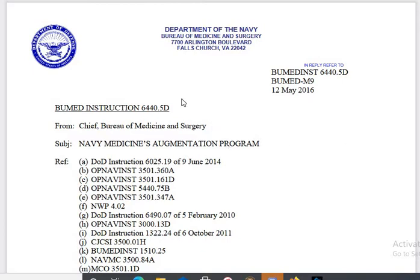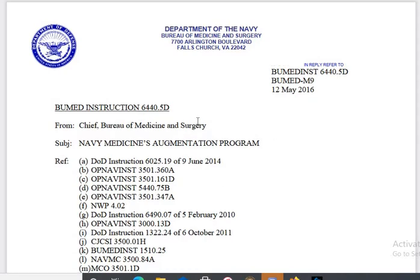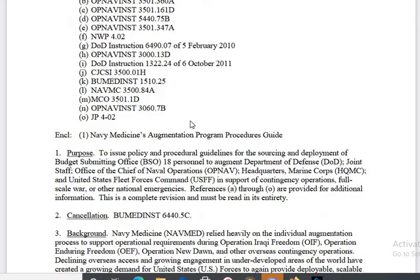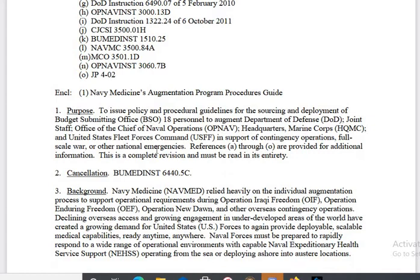So BUMED instruction 6440.5 Delta is the Navy Medicine's Augmentation Program. That's basically the really fancy way of saying how deployment stuff works. I think the most important things in this instruction are what is the priority that certain types of billets get filled, as well as who the different BUMED M's are, like who's the logs and stuff like that. So first page, the purpose is to have policy for deployment stuff.